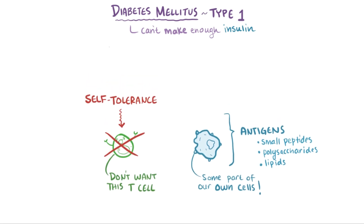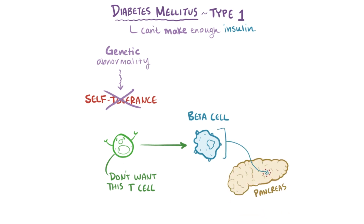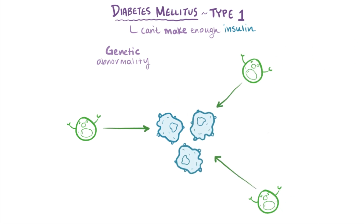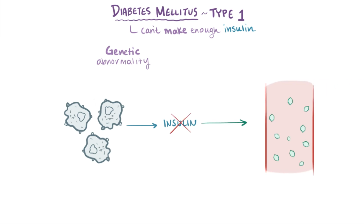With type 1 diabetes, a genetic abnormality causes a loss of self-tolerance among T cells that specifically target the beta cell antigens. Losing self-tolerance means that these T cells are allowed to recruit other immune cells and coordinate an attack on these beta cells. Losing beta cells means less insulin, and less insulin means that glucose piles up in the blood because it can't enter the body's cells.